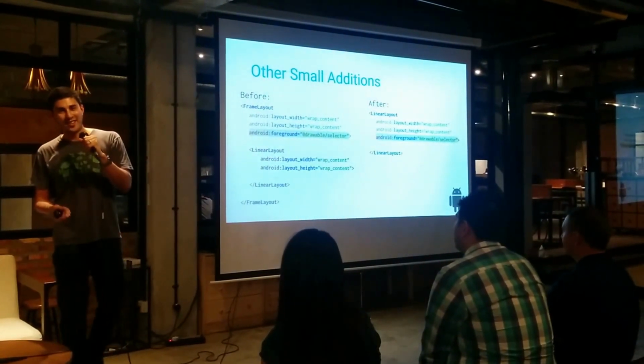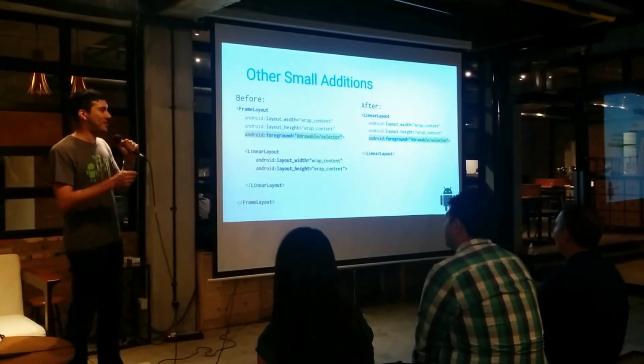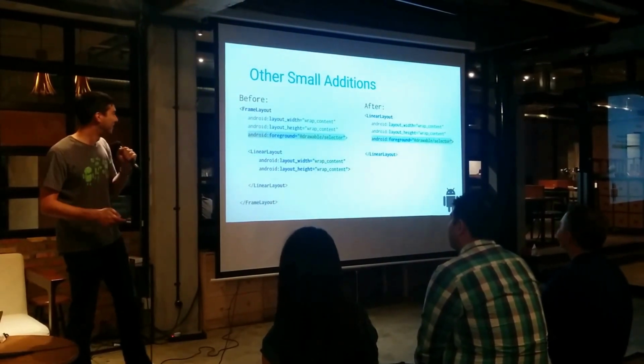The unfortunate thing is, this is not part of the support library. This only works with Android M onwards. So it won't save you right now.